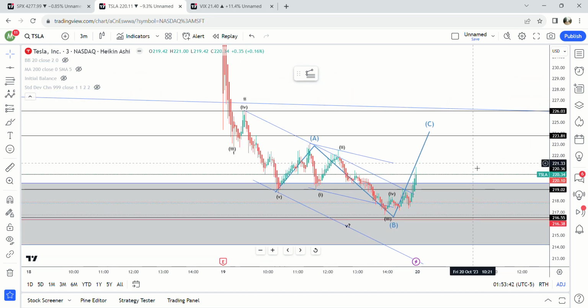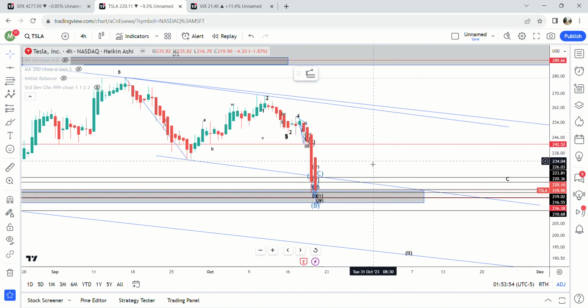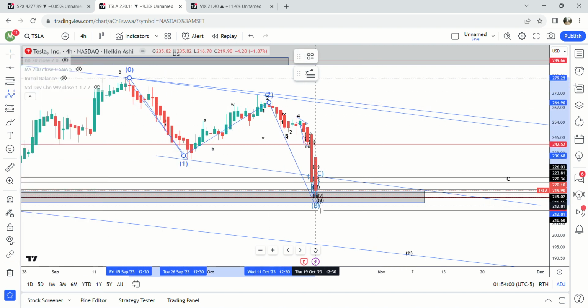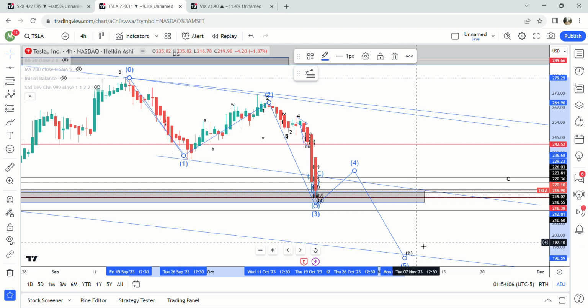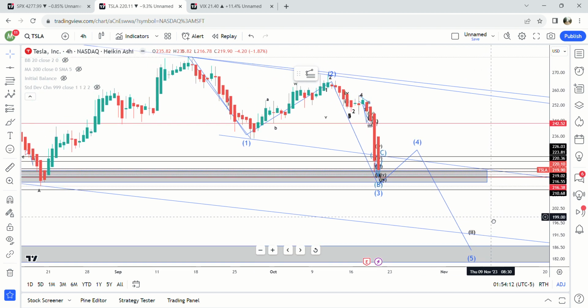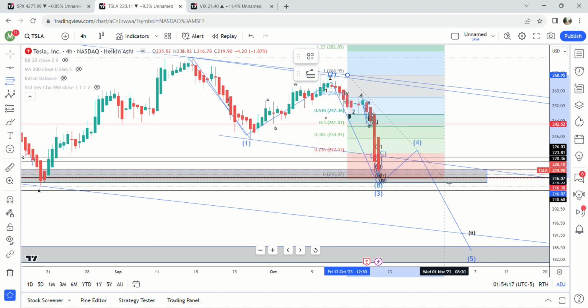But the one thing also is that this is definitely going to turn into a corrective move if we do come up here. So then you're looking at the potential of, it's already a third wave here. You're looking at something like this. Same as the other ones. Bounce for like probably the next week or two, and then come down lower. Tesla's probably going down to 185. Maybe could even go lower than that. This bounce will probably only go to 228, maybe at the most 235.